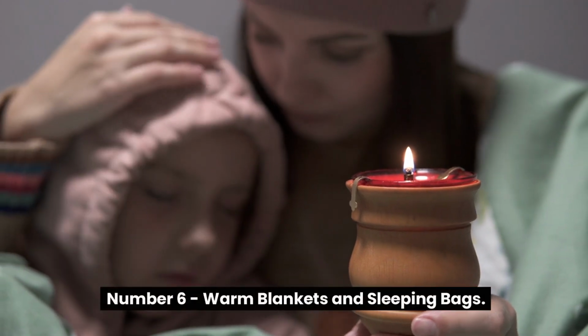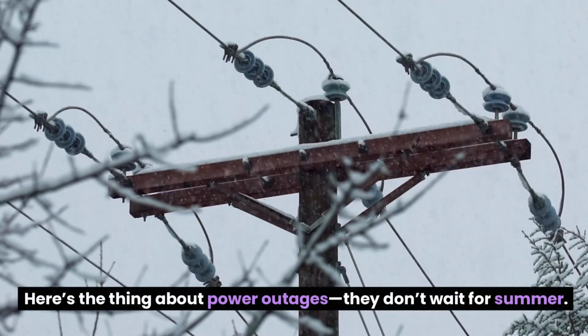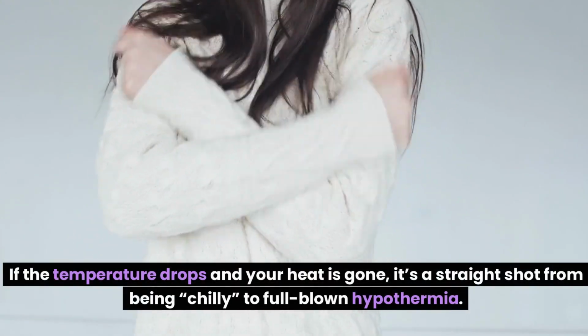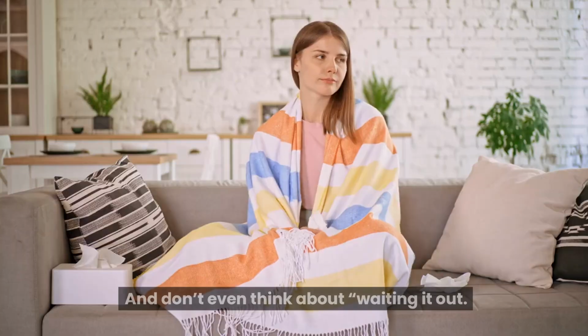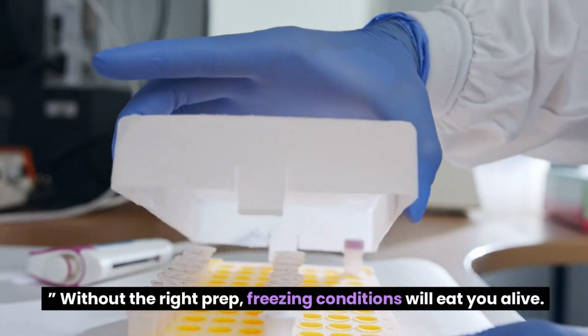Number 6. Warm blankets and sleeping bags. Here's the thing about power outages. They don't wait for summer. If the temperature drops and your heat is gone, it's a straight shot from being chilly to full-blown hypothermia. You're not tougher than the cold, and don't even think about waiting it out. Without the right prep, freezing conditions will eat you alive.